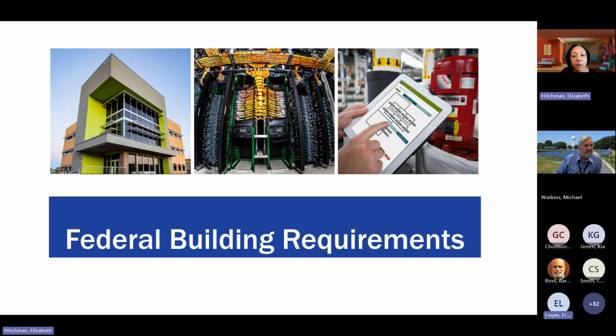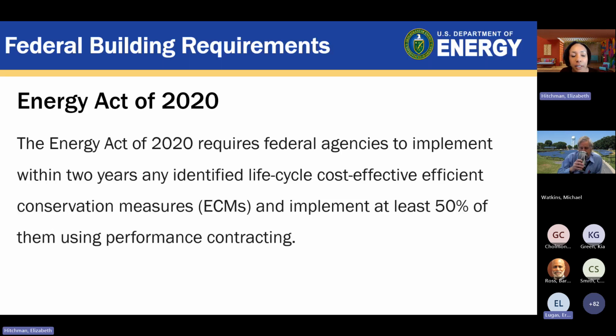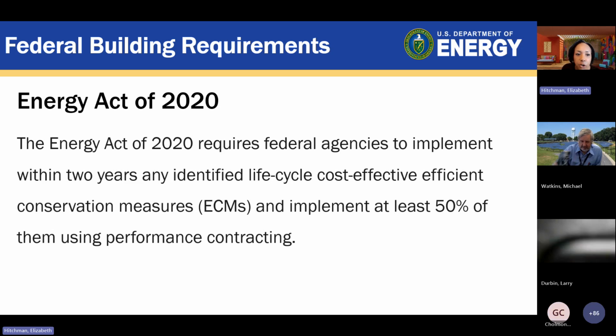Okay, now we've come to the second part of the presentation, federal building requirements. First, Energy Act of 2020. The Energy Act of 2020 requires federal agencies to implement within 2 years any identified life cycle cost-effective, efficient ECMs, and at least 50% of them must be under performance contracting.